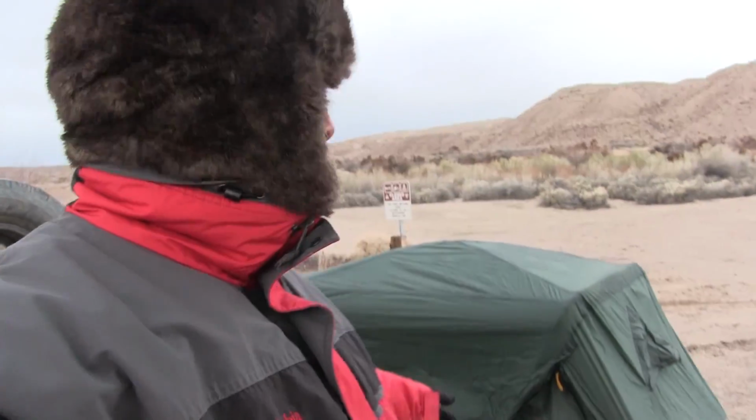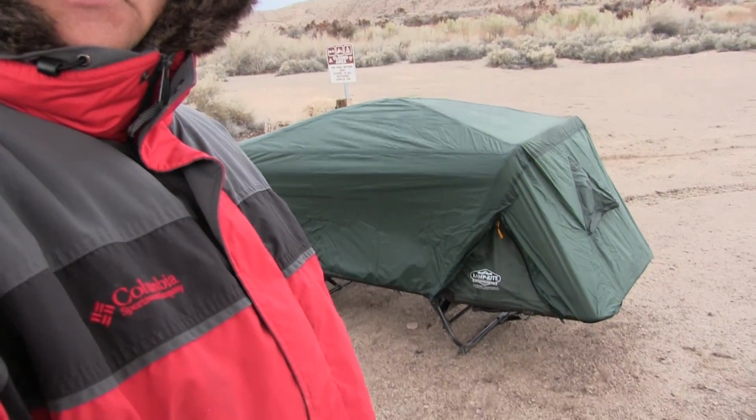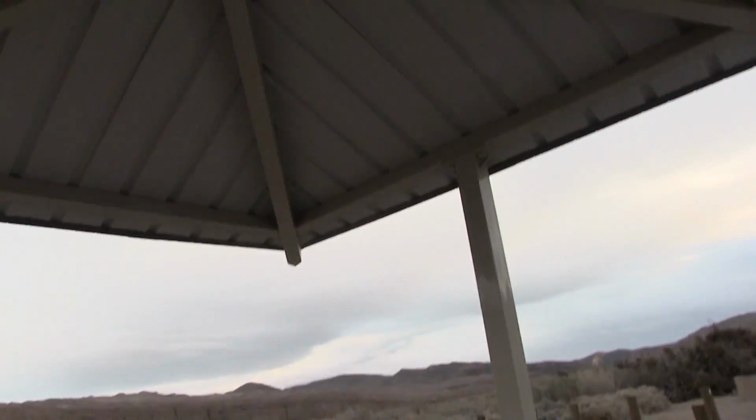Alright, so I'm back again at Afton Canyon. Just set up my tent over here, so I'm good to go when it starts pouring. We have these little canopies here, but I don't know how good that's going to be in the wind. It is cold. I don't know how cold. Last night, the last time I checked, it was 48.